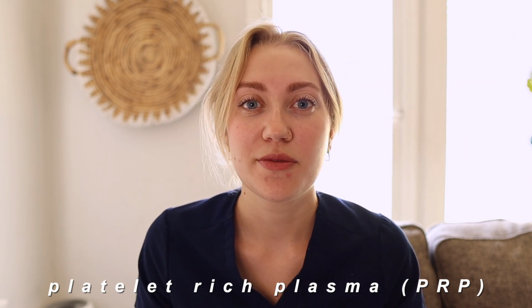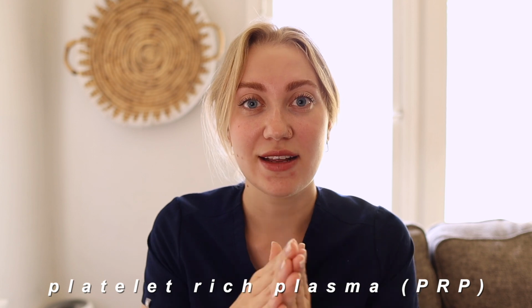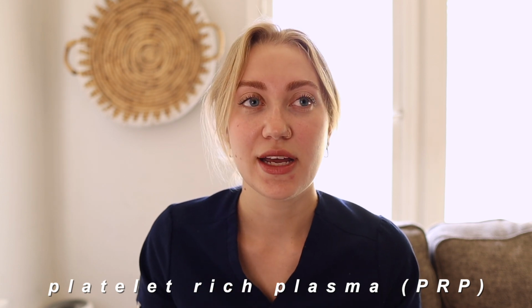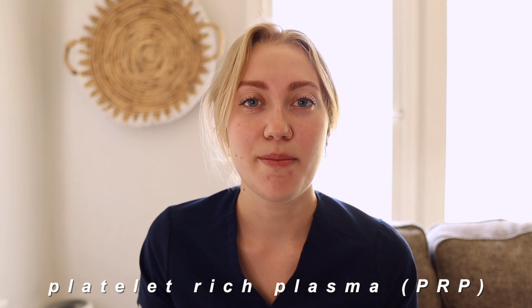We draw a few tubes of blood and we spin it in a centrifuge, which is what you see in labs where they put the blood tubes in. It spins really fast and it separates the red blood cells and the plasma, which is like the dark red and the yellow. That plasma has collagen, growth factor. It has so much good stuff in it. So we draw that up in a syringe, and you can use that PRP for many different things.